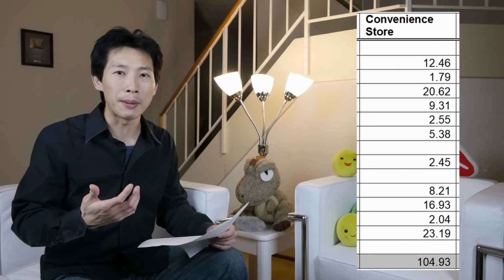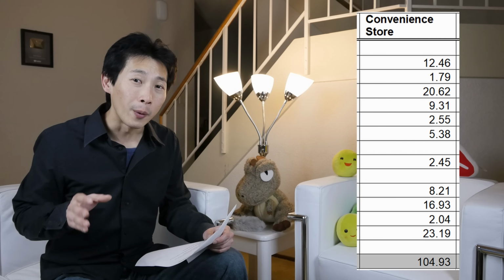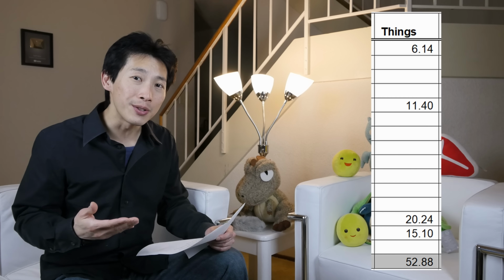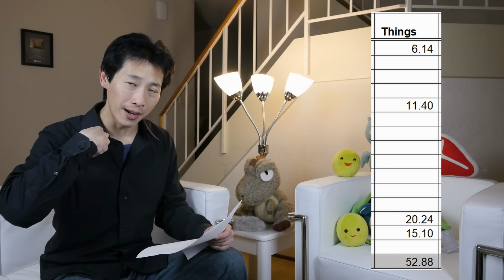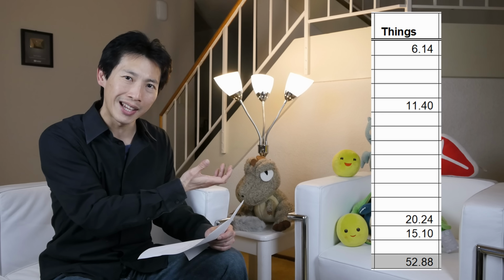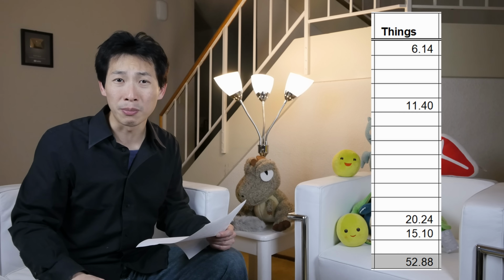Convenience store, I basically bought everything that is convenient to me. Whenever I'm thirsty, I bought a drink. Whenever I wanted to try something new, maybe expensive strawberries or some ramen that looked good, I would get it. You can also see on the things column, I bought very little. I only had one little backpack with me the whole time, so I did not want to buy that much. I did buy a limited amount, such as that tonkatsu rack thing, a couple of spoon things, and souvenirs. All it totaled out to be about $52, so not very much.